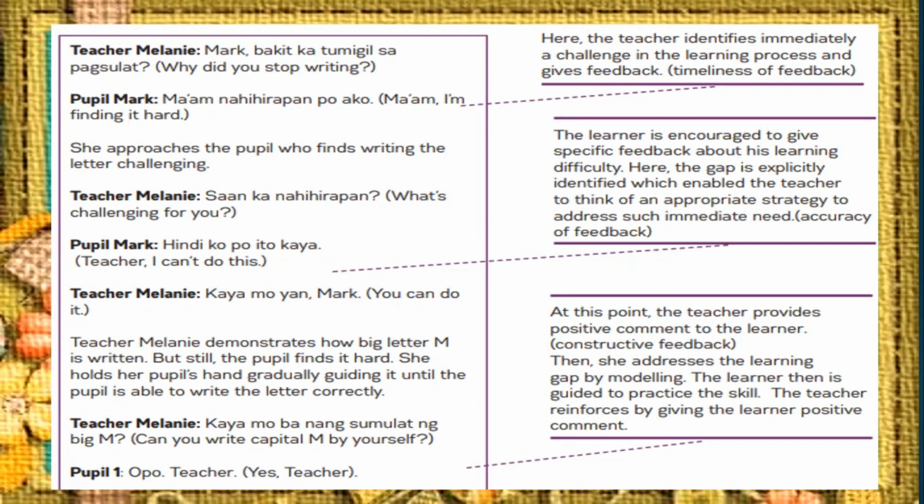Okay. Teacher Melanie demonstrates how big letter M is written, but still the pupil finds it hard. She holds her pupil's hand, gradually guiding it until the pupil is able to write the letter correctly. So, sabi ni Teacher Melanie, can you write capital M by yourself? Kaya mo na bang isulat ang big M? Okay, so sabi ng estudyante, yes, teacher. Opo, teacher. Okay, so in this part, the teacher identifies immediately a challenge in the learning process and give feedbacks.